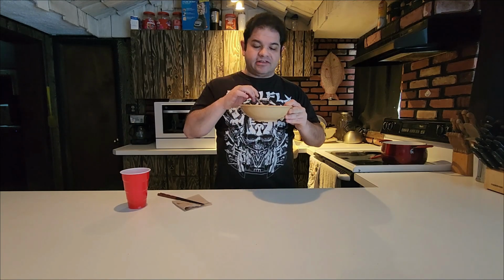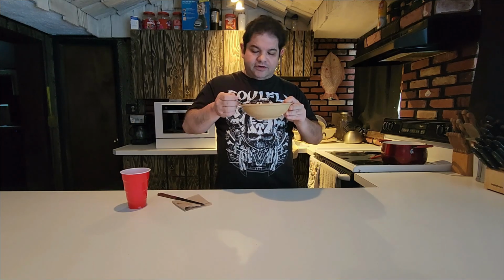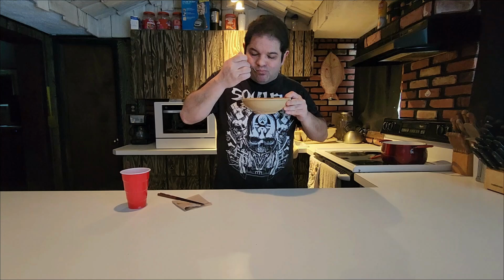there is so much flavor packed in here. This isn't just a bowl of heat. There's a lot of flavor here. This is a really good soup. I mean, really flavorful, nice umami flavor, crunch from the kimchi.